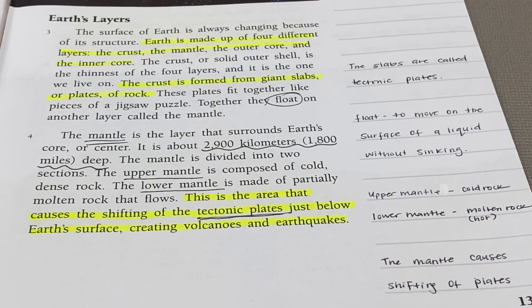Paragraph 4 also has some important information, such as the mantle is 2,900 kilometers or 1,800 miles deep, and the mantle is made up of an upper mantle and a lower mantle, and that is what causes the movement of the tectonic plates. Remember, we learned that the movement of tectonic plates is what causes earthquakes in our previous readings, and now we learn that their movement also causes volcanoes.